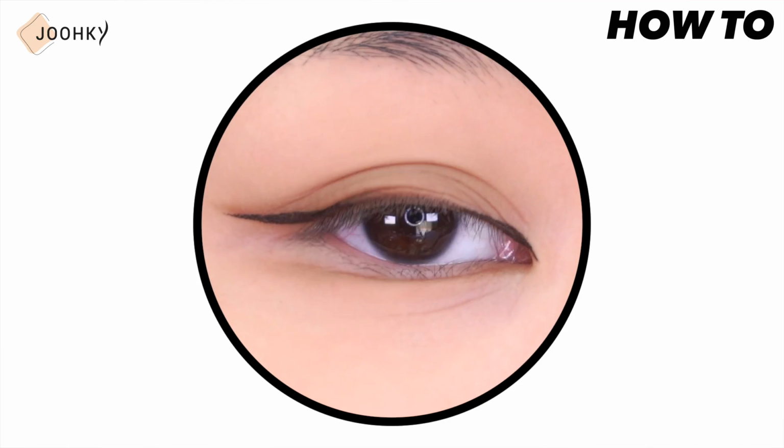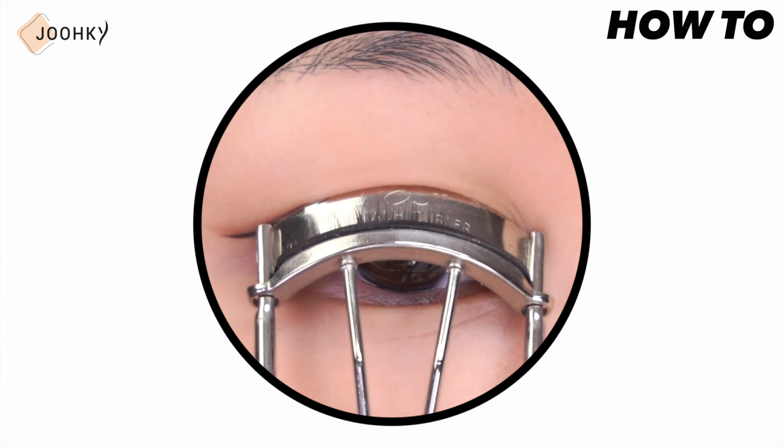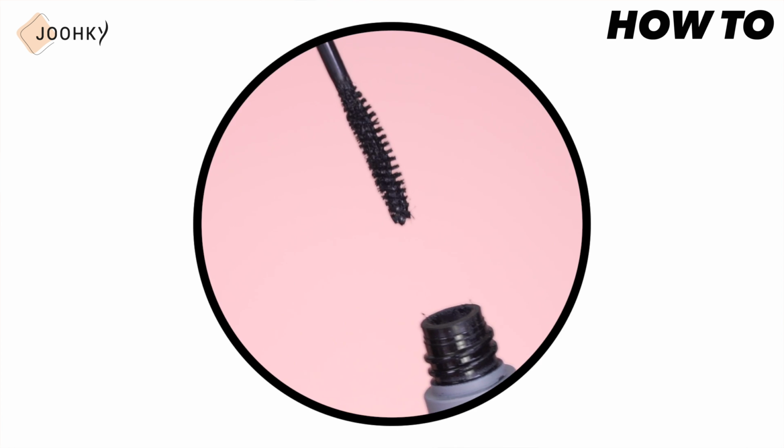First, before applying mascara, I also think the curler to be very important, so I'll curl my eyelashes by focusing on the roots. So this is how it looked before and after I curled my eyelashes. Now I'm gonna apply on the mascara.